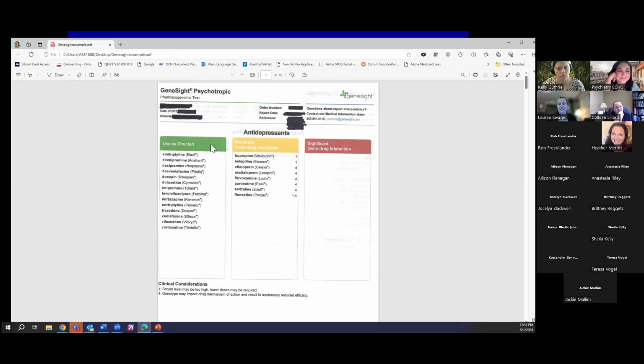This has green, that looks like the stoplight, oh, safe and wonderful, it's great. Yellow, caution, and red, no, right? The stop sign, red. That's not actually what it means, okay? So the colors are beautiful, but I really want you to understand what the colors represent. The green actually says use as directed.